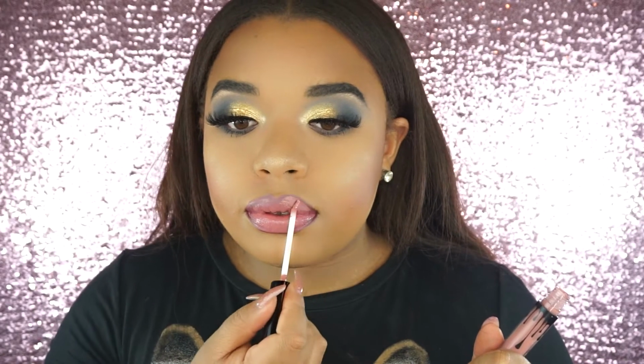We're just gonna change the lip because I feel like if we go out like this, we're probably gonna scare somebody. This is a little bit dramatic, so I'm just gonna take the top layer of my lips off.